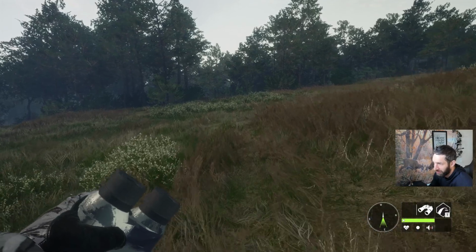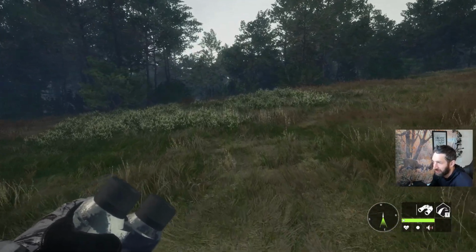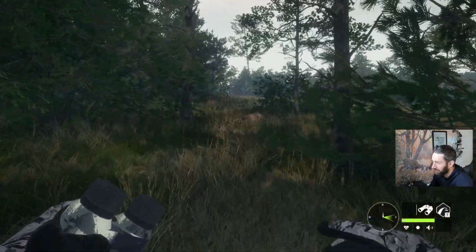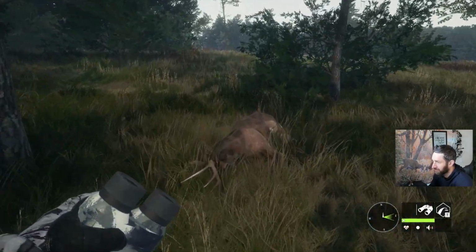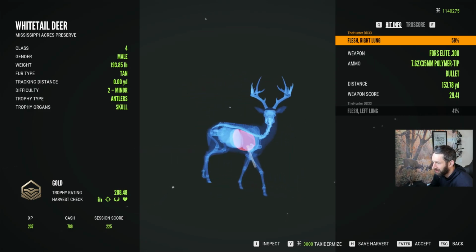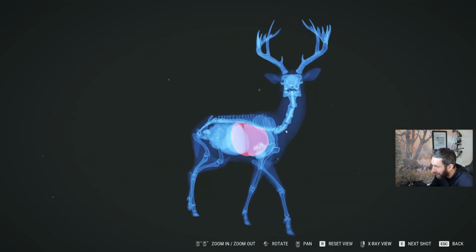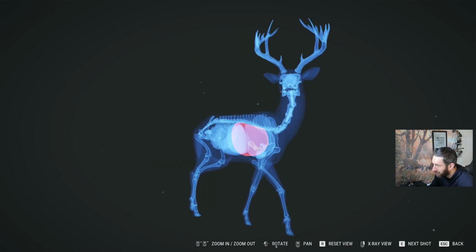Alright, we'll follow this deer trail right here and see if it leads us to our buck. Because I think it's going to. Yep, right there. Alright, was the first shot good? Yes, it was. In fact, it was phenomenal. Absolutely precise shot right there. Technically, that could have nicked the back of the heart. Yeah, you can't really beat that.